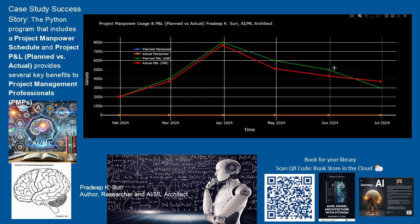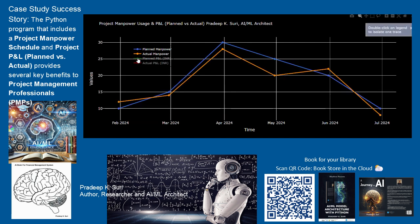5. Tracking project milestones and phases. Detailed phase analysis: the chart allows PMPs to track progress through specific project phases, enabling them to assess the actual performance relative to expectations in real time. Milestone alignment: by visualizing manpower and financial data for each project milestone, PMPs can confirm whether each stage was executed as planned or if adjustments are necessary to meet upcoming deadlines or budgets.